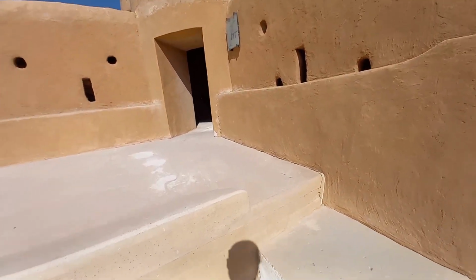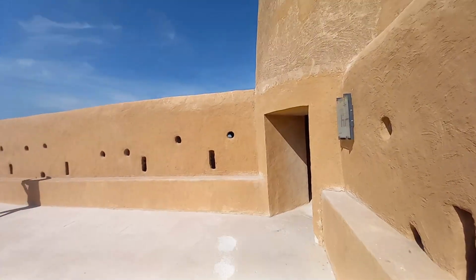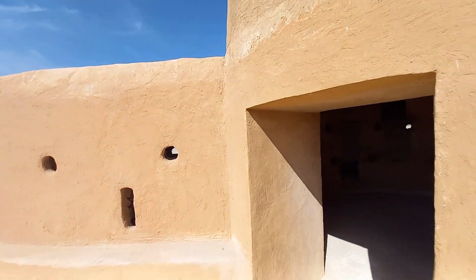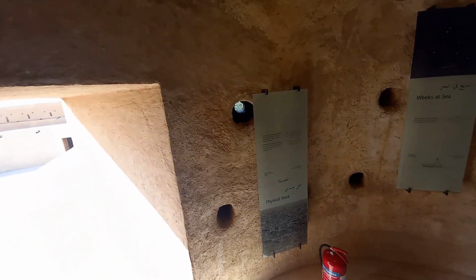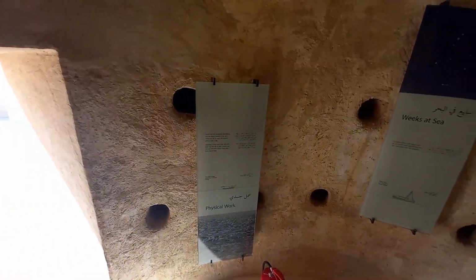So we are on the second floor, the first floor here. It has four pillars, so let's see what is inside each of them. This is the first one, and it describes the sea.